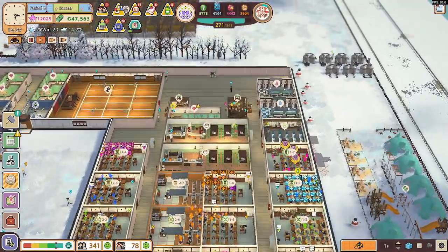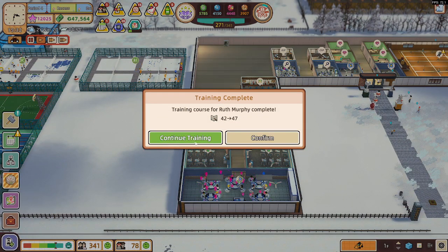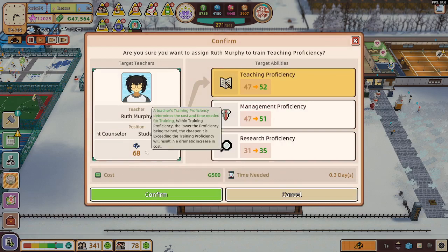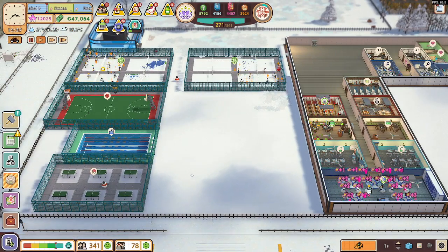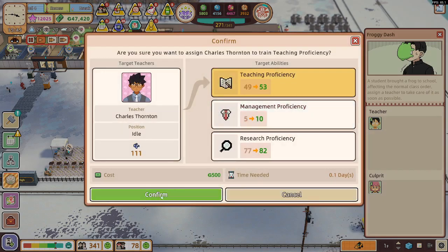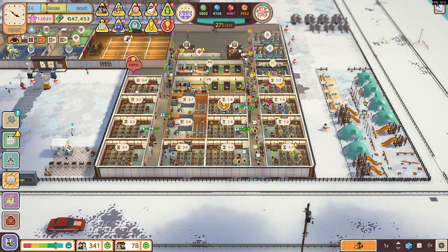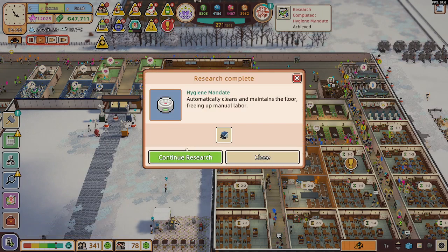I need to start paying more attention to the staff that pops up, like that comes available, just to see if there's somebody who's worth it. This person's not really, I'd be looking for above 80s at this point, but still. Okay, automatically cleans and maintains the floor, freeing up manual labor.